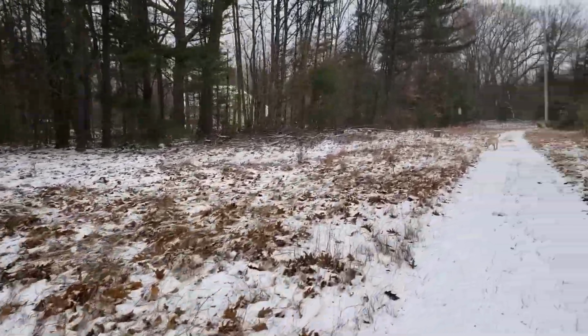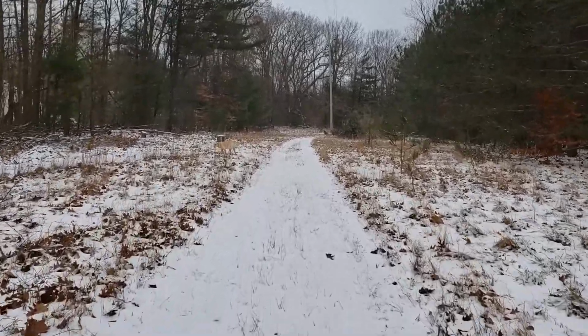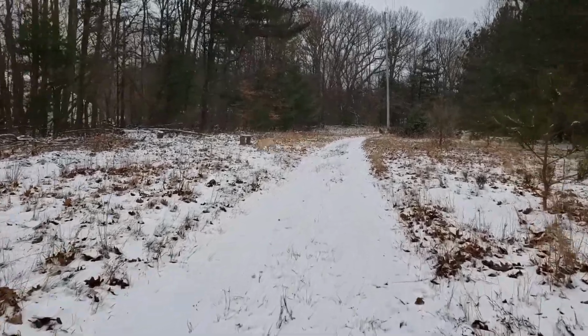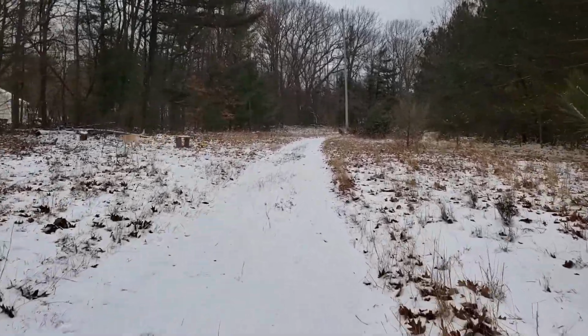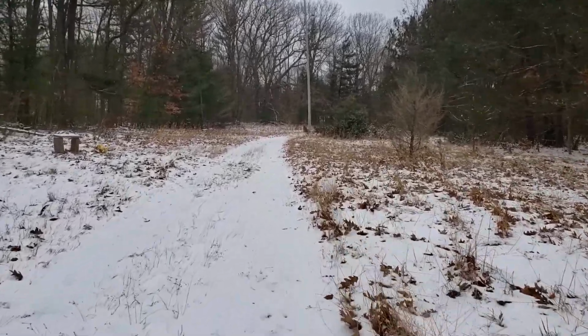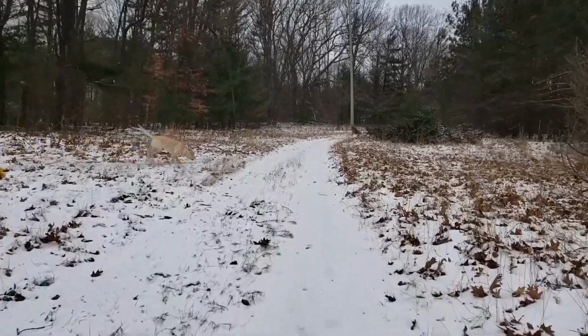We come up by some houses over here as well. Must be nice for them to just be able to walk out and use the paths whenever they want. This way, big girl. Here. Come. Good girl. Good job.